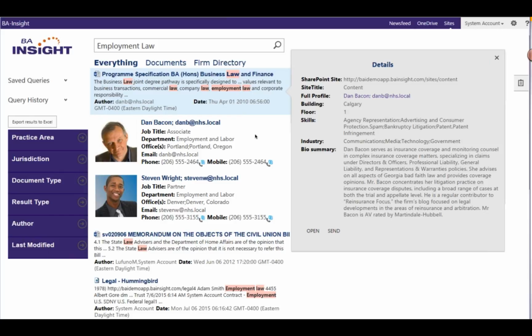Now, you could say you could get some basic user profile data, but the real data about who knows employment law, and how what they create is verifiable, bringing in the data from the firm directory really enhances that and allows us to do some of that right here in line.